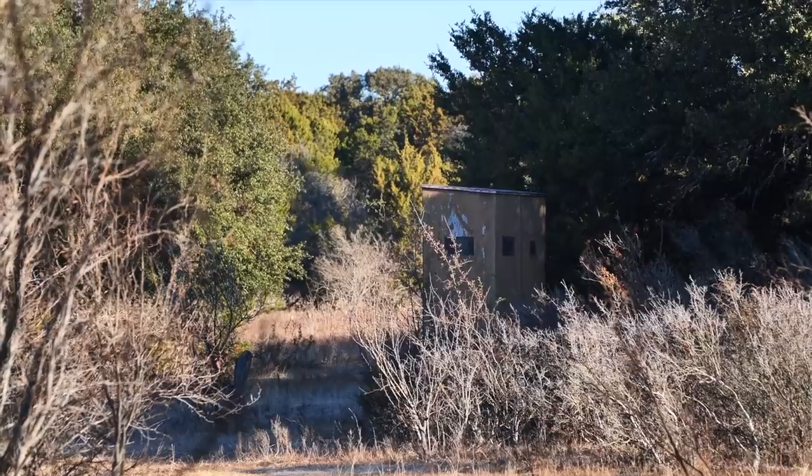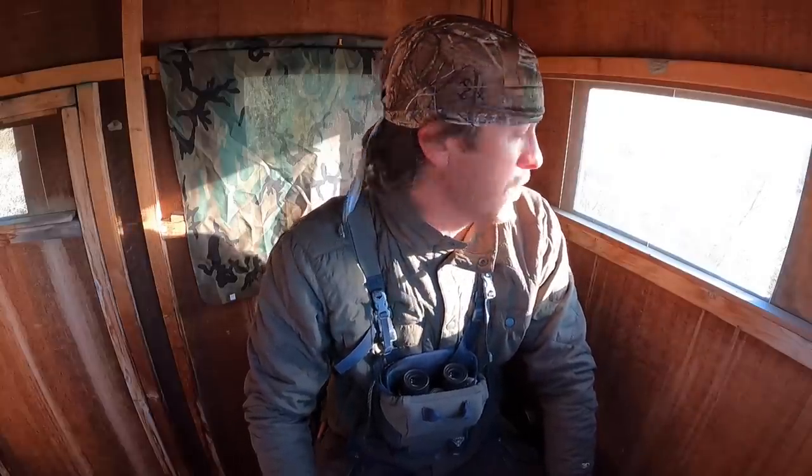First evening sit right here. As you can tell, I'm not playing games because I've got a camo bandana on and I'm sitting with the rifle. I'm not even gonna play around with the bow this time, y'all. We're getting straight down to business.